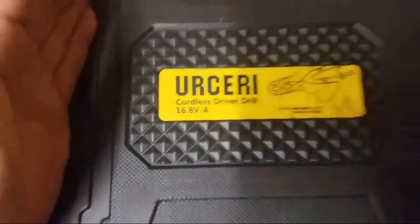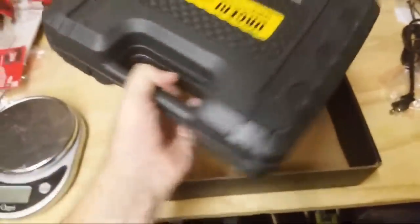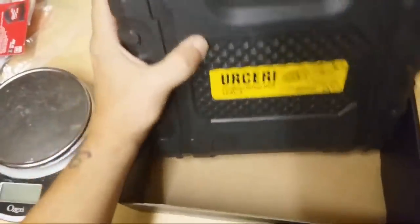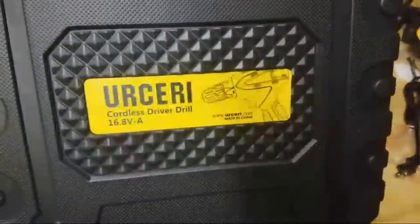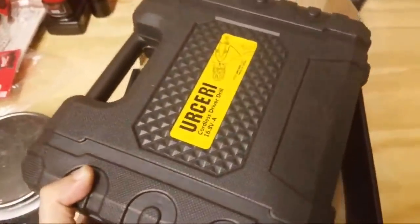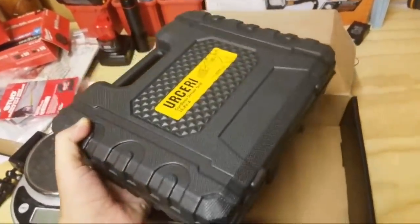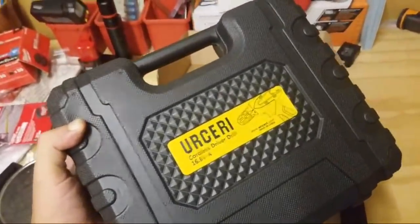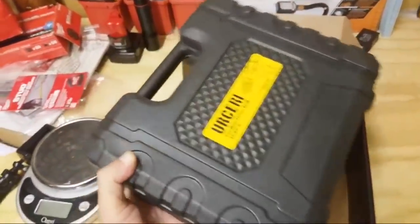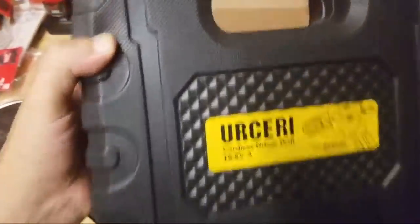So this is something, guys, again for the price, to keep in the truck. Now, this comes with the whole shebang. Oh, this is really light. Like super light. I like this case, to slide underneath your seat or something, if you need a drill and you don't really want to spend a lot of money. Even for the DIY guy, or maybe you got a buddy that just moved into a house, and you don't want to spend a lot of money on a Makita or DeWalt kit or something. But here's the Urceri kit.